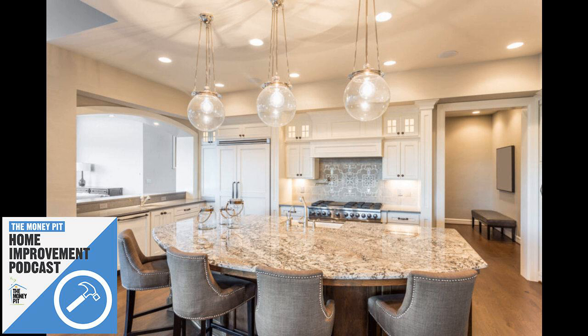Now, if you've got a room that's tough to fill with natural light, like maybe there's only one window, an easy fix is to place mirrors in strategic places, and that's going to bounce the light around the room and make the room feel brighter, bigger, lighter, happier. It's an excellent trick, so use it.